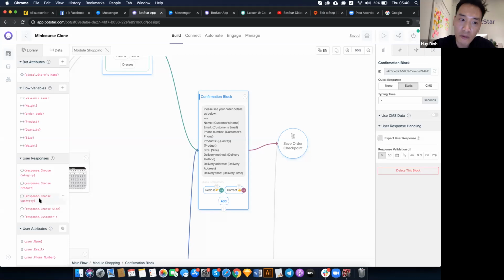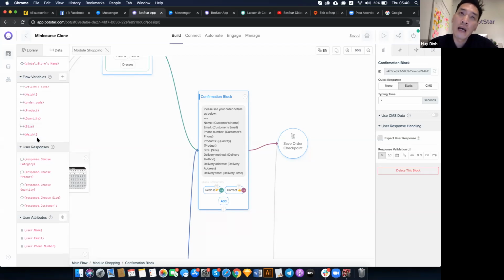You can collect the response. Response cannot be modified, but flow variable can be modified. Some of you find this cumbersome and too much work, but we feel like it's a very clear way to do this. But trust me, in the near future, we want to improve our editor more by adding more shortcuts, so you don't have to go through the whole life cycle of response to flow variable to checkpoint, things like that.